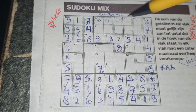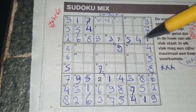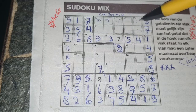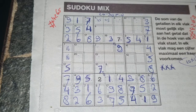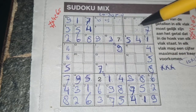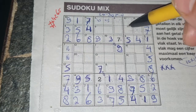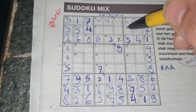In this big square, we have two boxes left. The box of 10 and the box of 15. One of the missing numbers is an 8. Well, we have an 8 in this column. So no 8 in these two boxes. So the 8 should be in the box of 10. The combination will be 8 plus 2. 8 plus 2. Let me mark those two boxes.